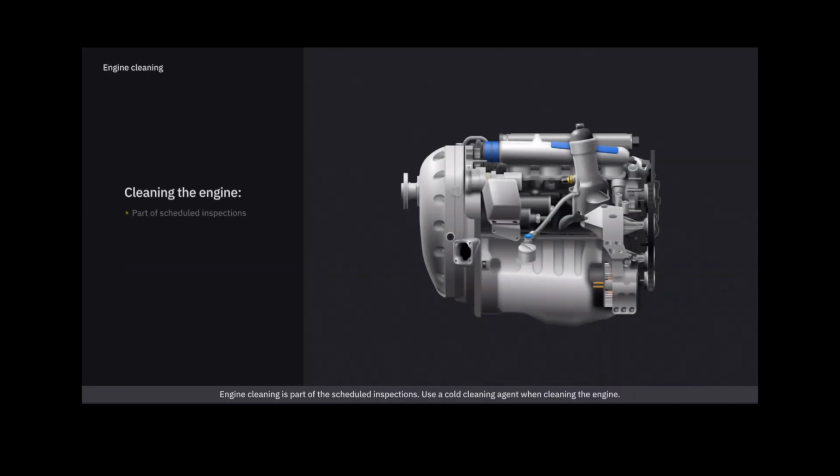Engine cleaning is part of the scheduled inspections. Use a cold cleaning agent when cleaning the engine. It is recommended to use polythene bags to protect all electrical components and engine intakes. For more detailed information, see the engine manufacturer's maintenance instruction manual.